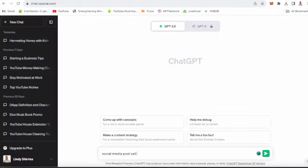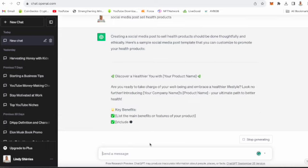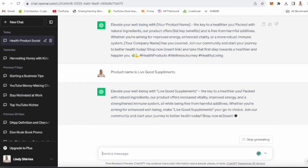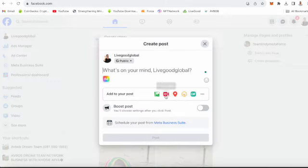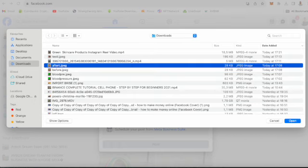So let's just go to ChatGPT and type social media post to sell health products. Can you see all of this is done for us by ChatGPT. These days, guys, we do not need to struggle. Can you see all this information that you are getting? You can use this information and post. So for me, I just said product name is Live Good Supplements, and then it gave me that, and one paragraph.